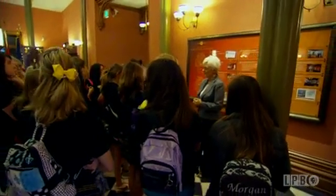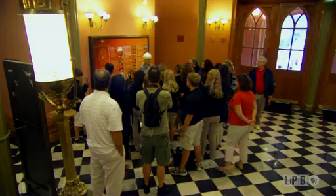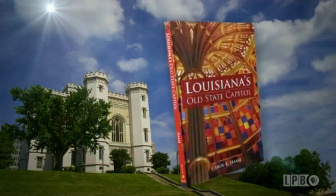And that's where we'll begin our story, but we'll do it with the help of a retired school teacher who has literally written the book on the history of the Old State Capitol. Ever since retiring as an elementary and high school French teacher, Carol Haas teaches in a new setting as a volunteer tour guide of the Old State Capitol. In fact, Carol wrote the book on the history of the Old State Capitol.